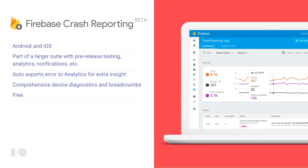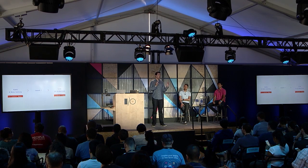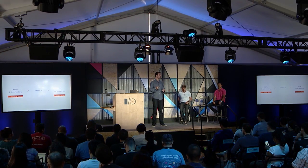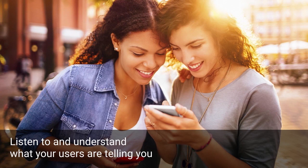So if you use this, your ProGuard mapping files that you upload as part of Play will also work for the Firebase Crash Reporting. All you have to do is link your account. So we've gone over, in terms of technical app quality, the pre-launch report before release, and when you're live in production, the crash reporting part. I'm going to hand it over to Ricardo to talk about the new 3 tools that we have available for customer interaction.